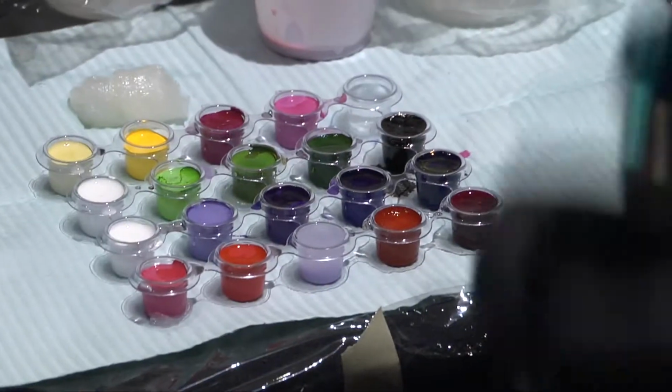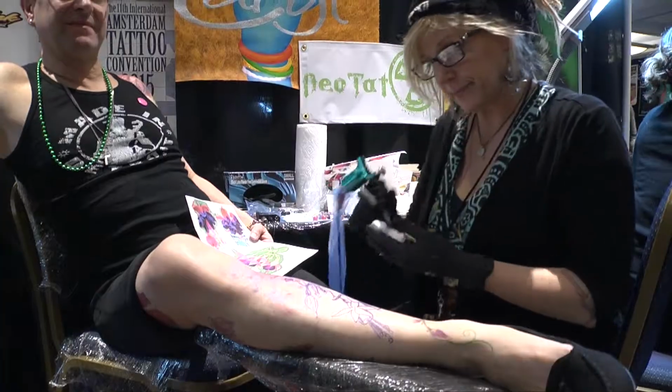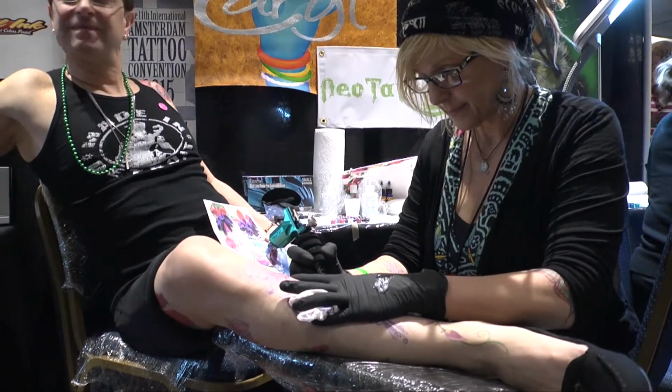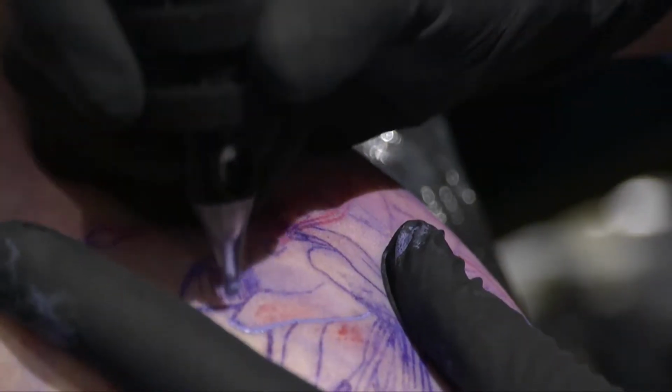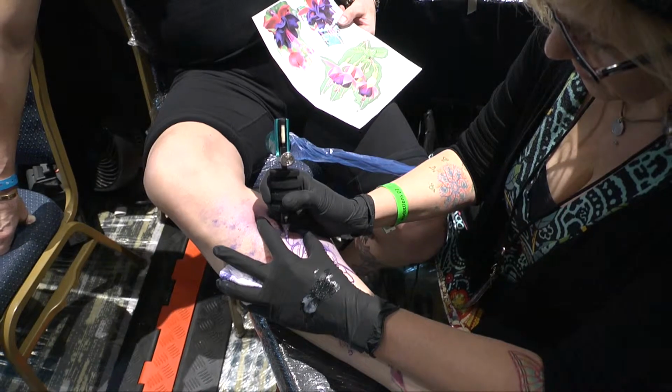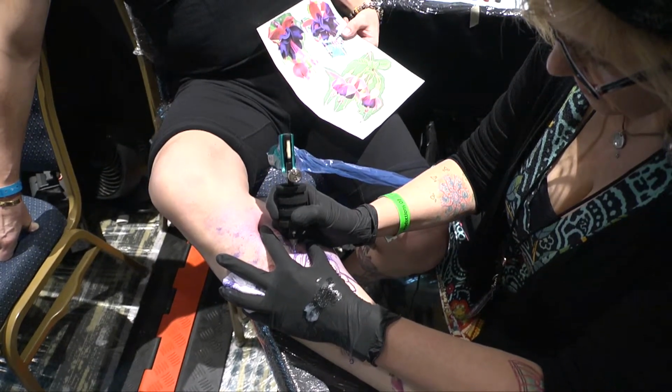The best thing about Eternal is the range of colors. There's an incredible range of colors that I haven't seen in any competitor's lineup. It's a consistent product. I've not ever had any issues with healing. My clients love the vibrancy of the color in the finished healed product.